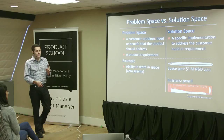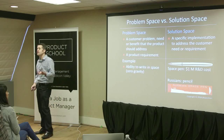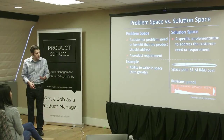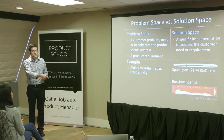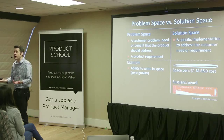You can actually buy a Russian space pen. It's a cheeky joke poking fun at them: just a red pencil in a box, right? So why do I share this example? A few reasons. One, obviously, if these are both equally good solutions to the problem, then the one that didn't take $1 million and all that time and effort is better, higher ROI, right?